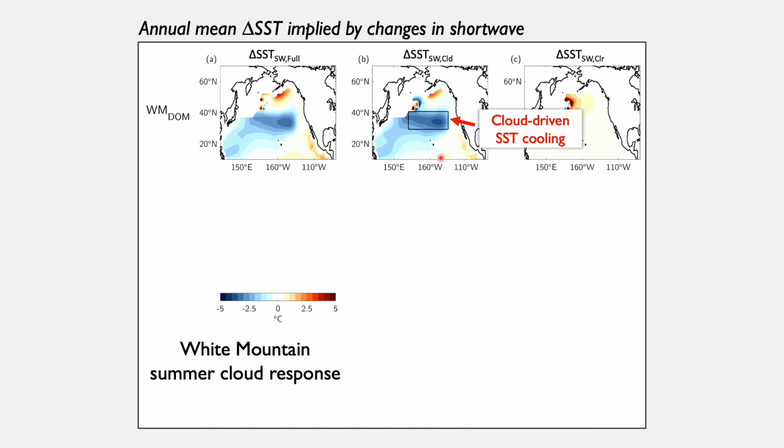But again, this is a coupled system, and we know that low clouds and SST are very highly coupled in the North Pacific. Specifically, increasing low clouds tends to decrease SST, which stabilizes the lower boundary of the atmosphere and makes it more conducive to creating low clouds. And this creates a positive feedback that we call low cloud SST feedback.